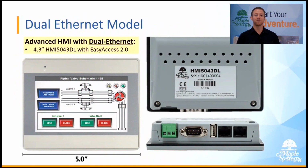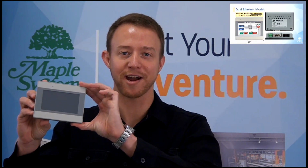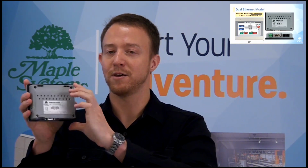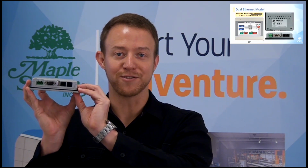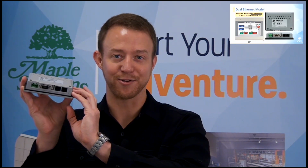Here is an example of one of our dual Ethernet models. It's the HMI 5043DL, and it does come with this Easy Access 2.0 VPN license baked in. I'd like to show you one that I brought with me today as well. So this is it, nice and compact. This form factor is quite popular with our customers. 4.3-inch touchscreen display. On the back you see the model, and on the bottom there you can see some of the ports. So 2 Ethernet ports, serial port, USB port, and the power connectors too.